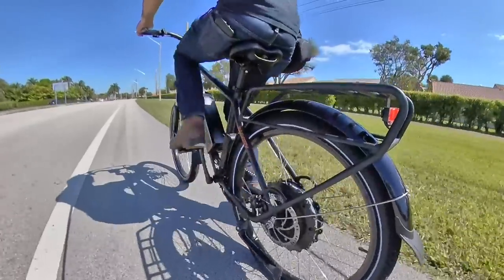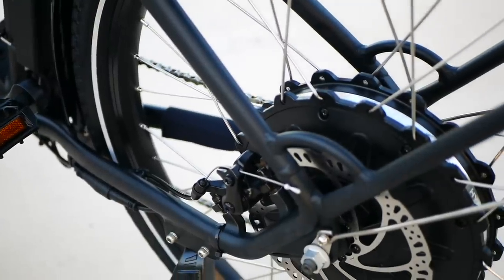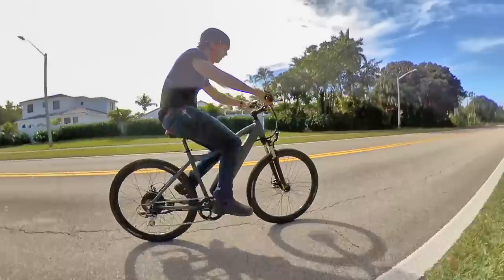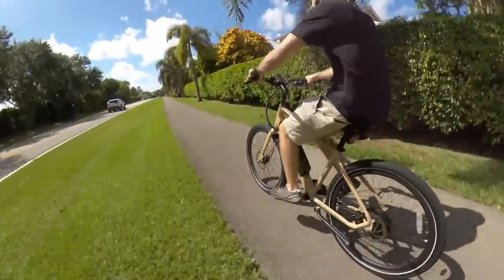If you wanted to upgrade a bit, I would probably recommend something like the Rad Power Rad City, which is a really good commuter bike. It's got that strong 750 watt direct drive rear hub. It doesn't have the hydraulic disc brakes of the Aventon, but it would give you a little bit more power. As long as you're comfortable doing a good amount of the pedaling though, and it sounds like you are, I think either the Ride One Up 500 series or the Aventon Pace 500 are probably going to be good for you.